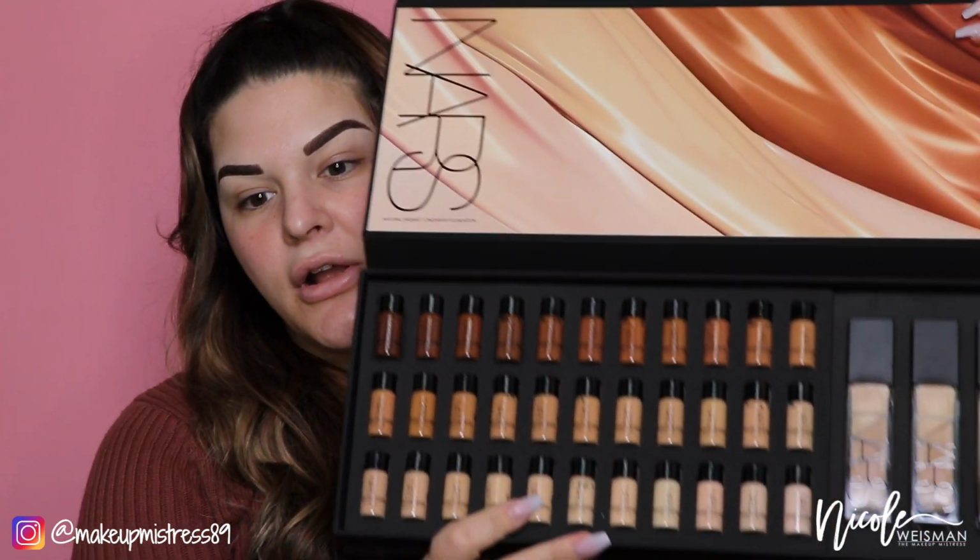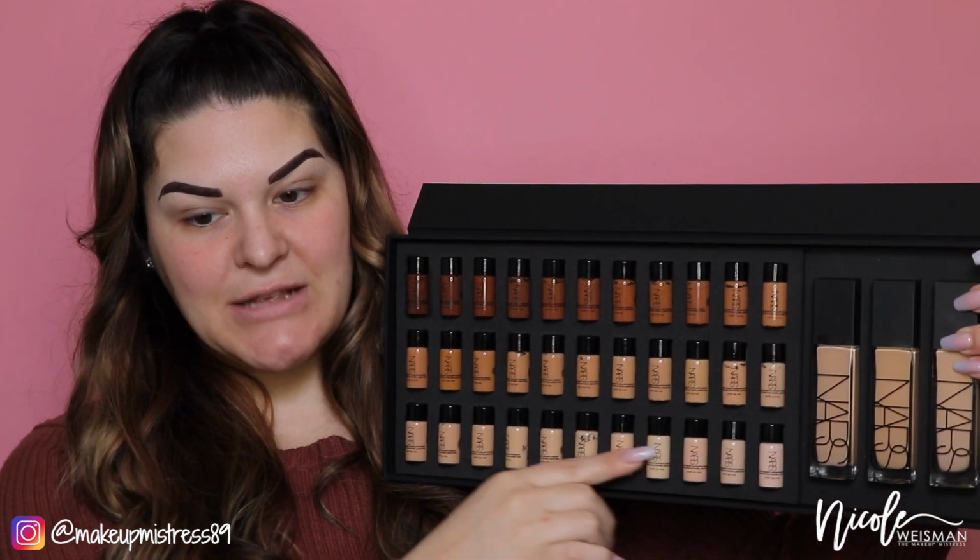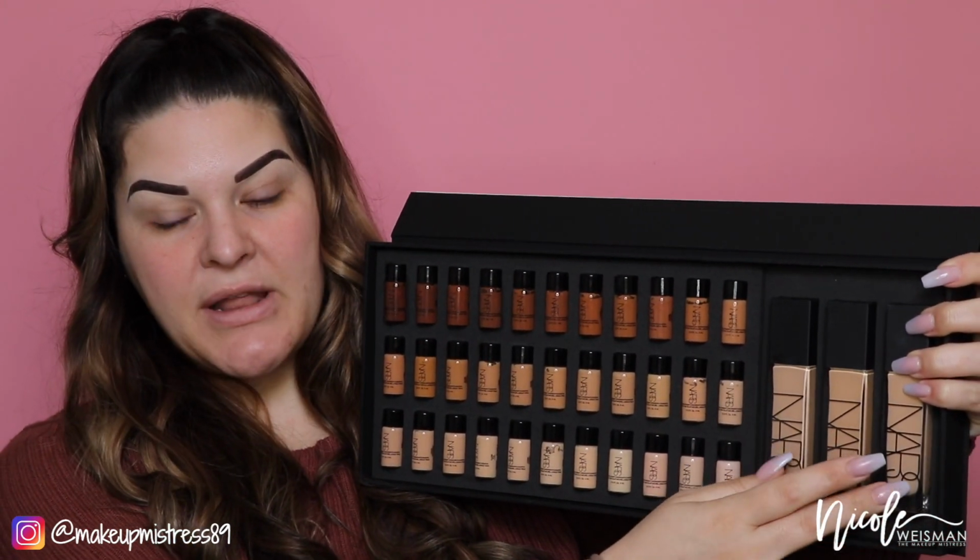So today I wanted to review the new NARS Natural Radiant Longwear Foundation. They were nice enough to send me a PR package of it. This box is insane. So let me show you guys what's in here. They included not only the entire shade range of their new foundation, like you guys see all of these shades, and they also included 3 full size for me to try.